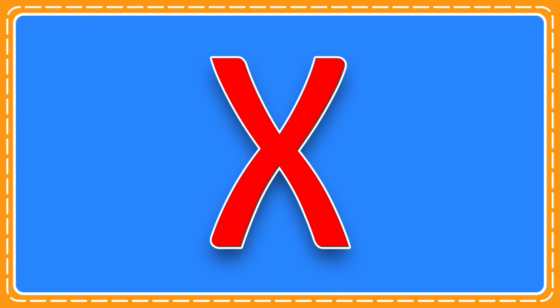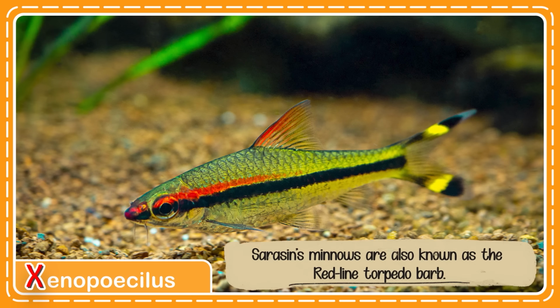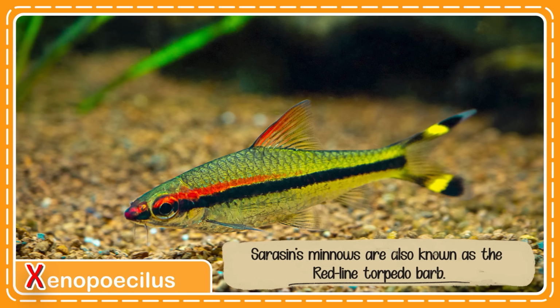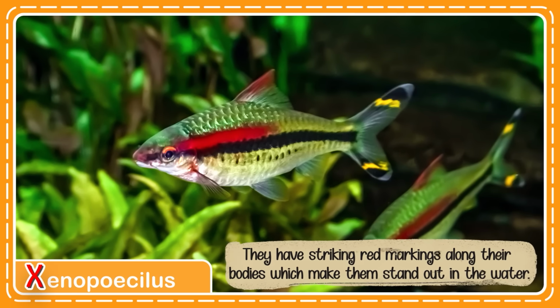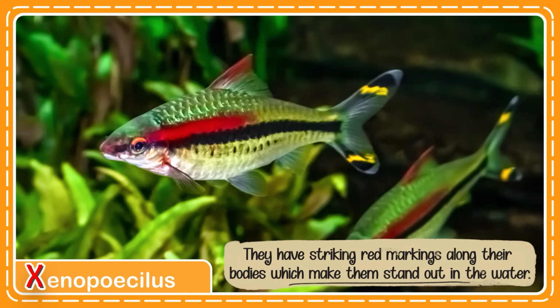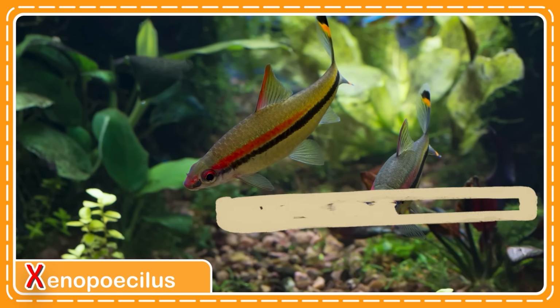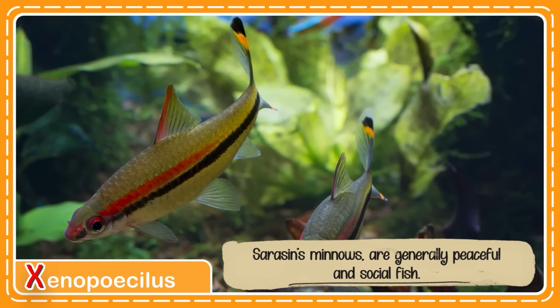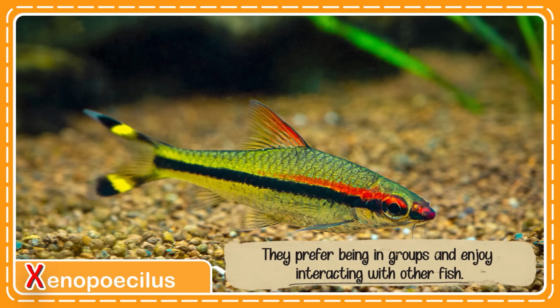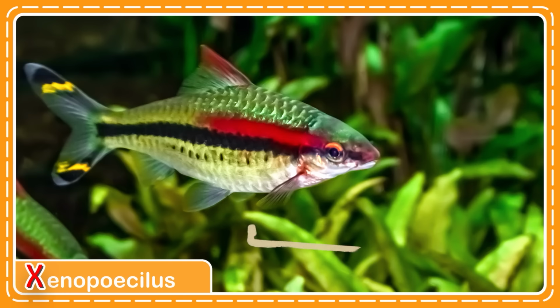X for Xenopoecilus or Saracen's minnow. Saracen's minnows are also known as the red line torpedo barb. They have striking red markings along their bodies, which make them stand out in the water. Saracen's minnows are generally peaceful and social fish. They prefer being in groups and enjoy interacting with other fish.